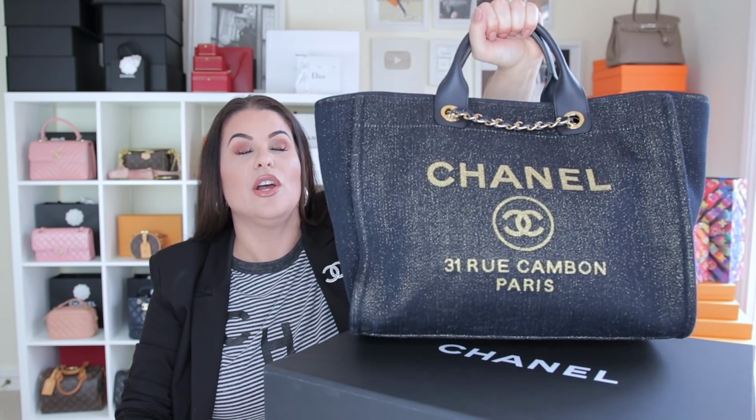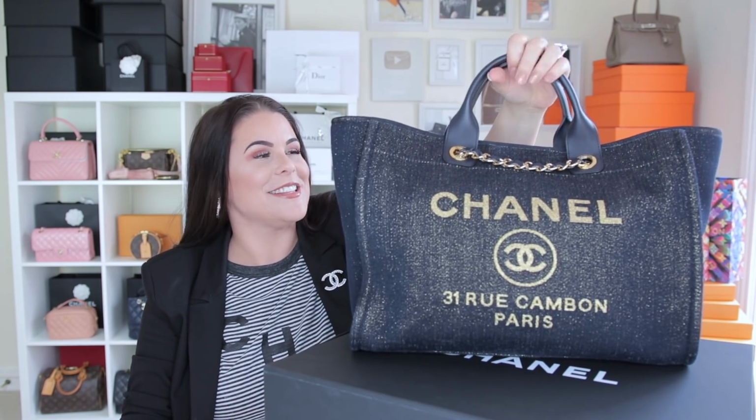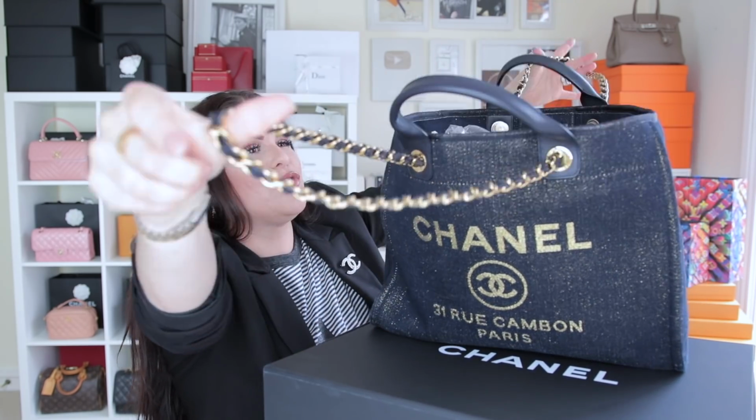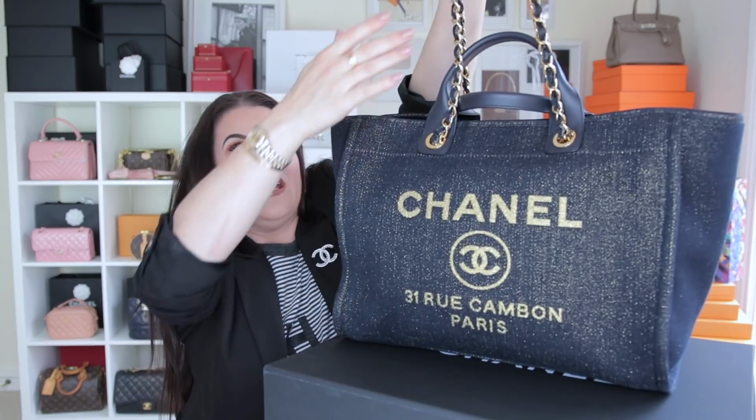I actually carried it when I did carry it, which was definitely less than a handful of times, maybe 3 times I carried this bag. I would grab it by the top handles the most. And then, as I said, I'll pull them out. You have the 2 shoulder chains. So the fact that this is a two-way bag is definitely a pro.